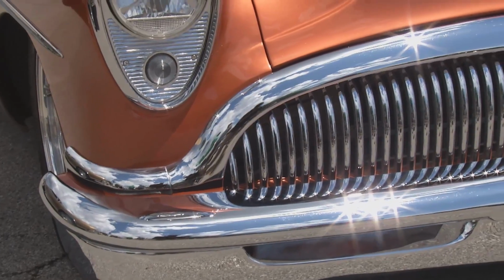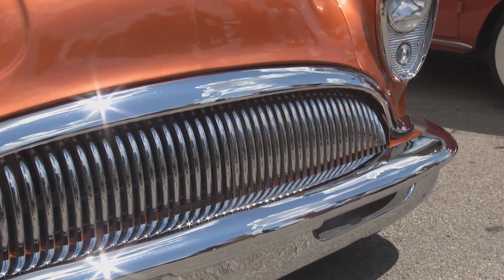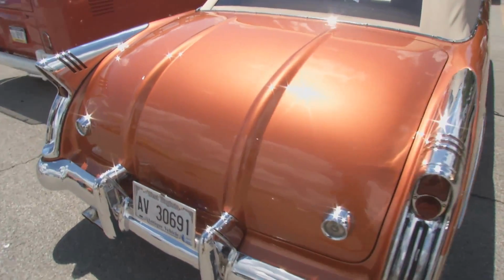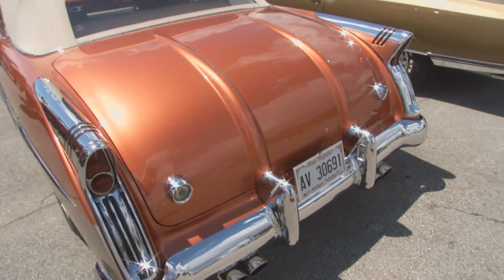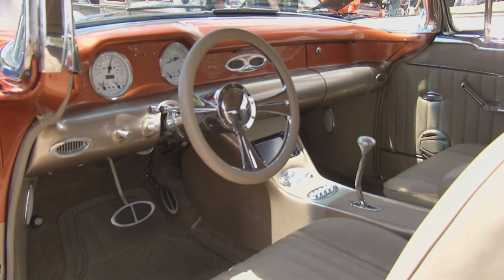For the front end, well, he started out, he worked on it probably three or four different times. I'd take it in, he'd get a little bit done. And that took me 15 years to get it out. And then finally I got to where I needed to get it done. He took the whole car in, took it all back apart, and did it from there. He's done the inside, he's done the console, he's done all the fabricating on it.